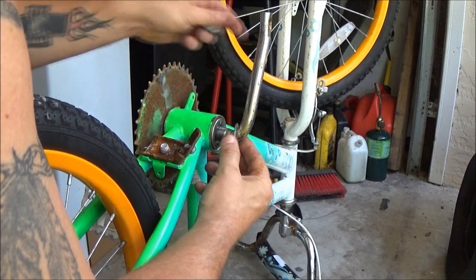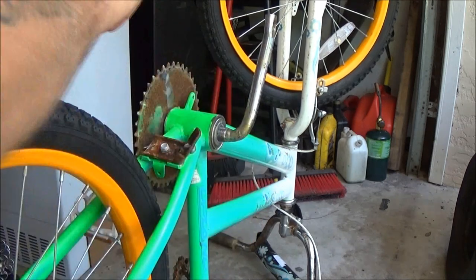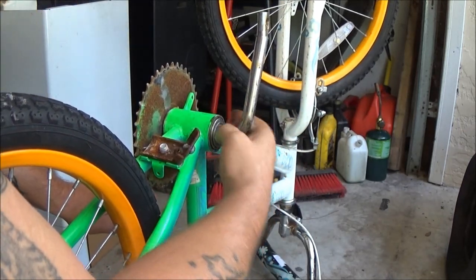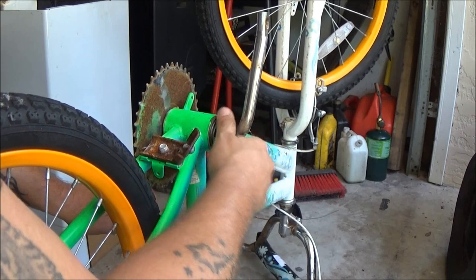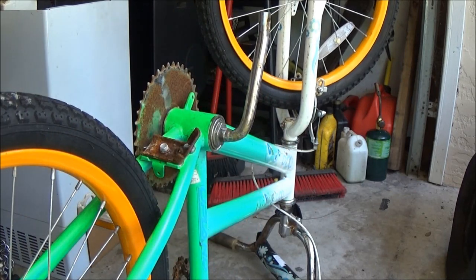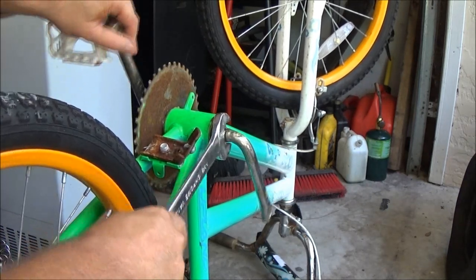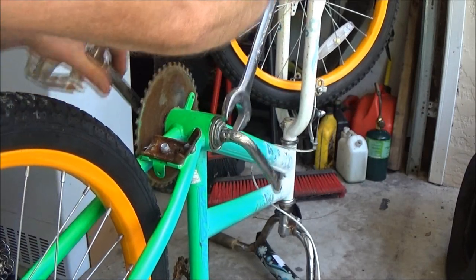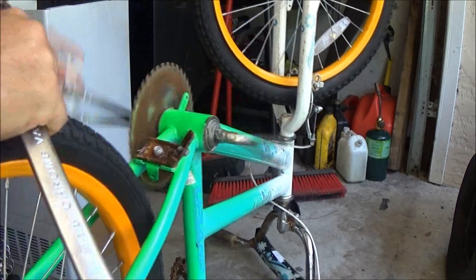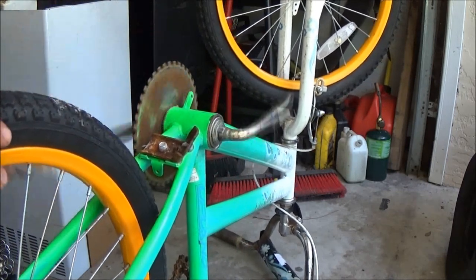Remember that slot I showed you, or that tab sticking out? It goes in that slot right there. And this is just called a jam nut. All that does is keep the main nut from loosening up. So we're going to put this on there. Now this one you'll want to snug up a fair good amount, but nothing can actually come flying off of it, but it can come apart on you. Snug, but it'll be fine, I think.